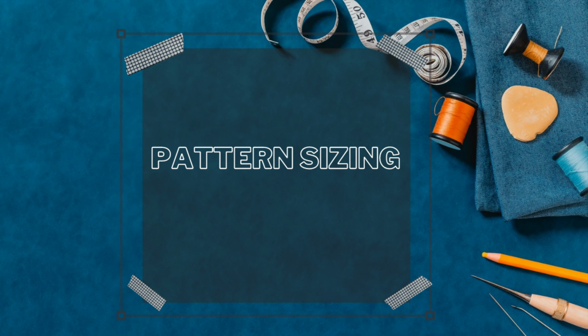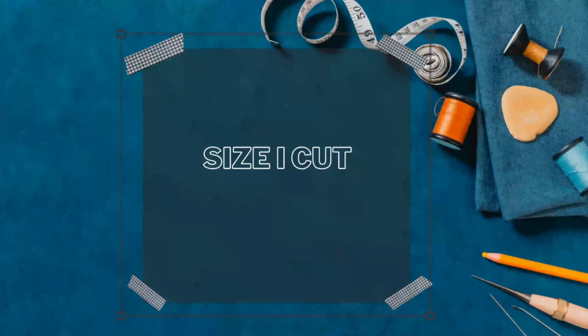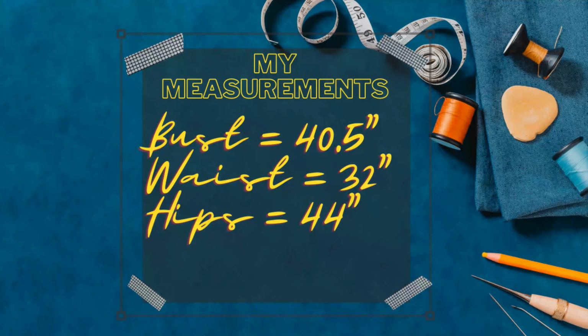Pattern sizing. The pattern runs from extra small to extra large. The size that I cut for this pattern is a medium. I did cut the medium, and I graded a little bit at the waist area because it would be very, very tight in the bust and the waist. Cutting the medium gave me a bust of a 41. I wanted this to be a little on the fitted side instead of not so fitted. Because my bust is a 40.5, I figured a half an inch would be great.